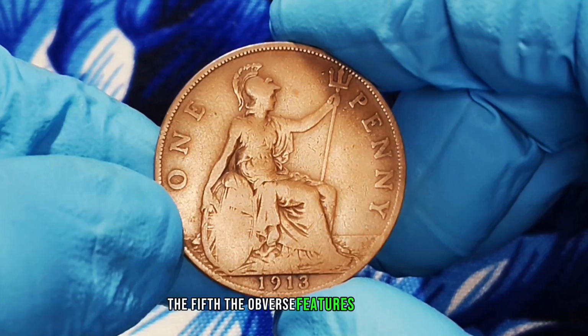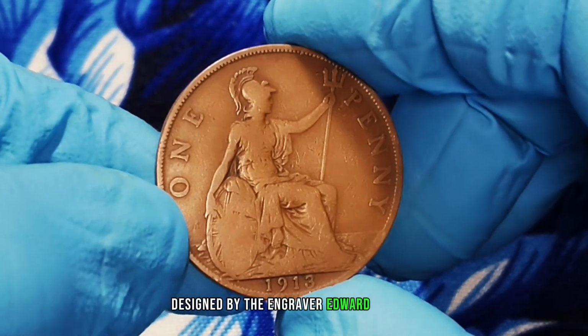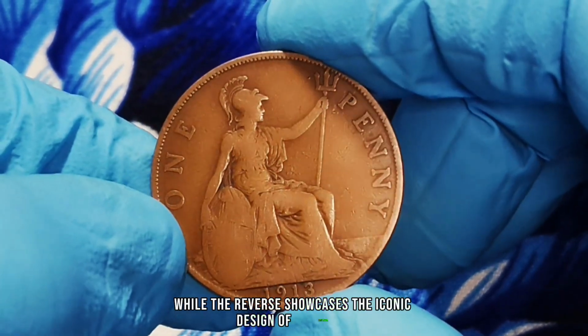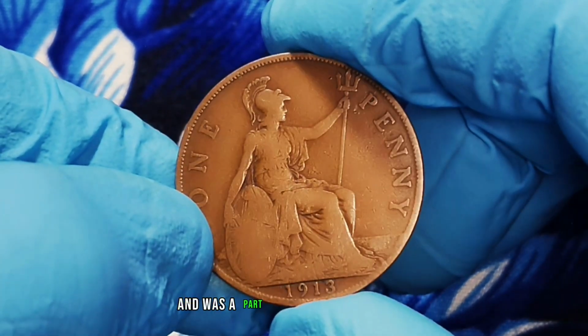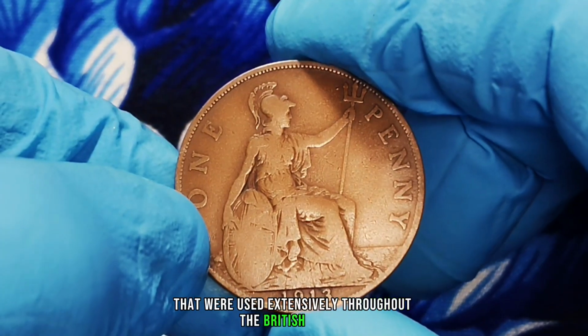The obverse features a portrait of King George V, designed by the engraver Edward Alfred Jones, while the reverse showcases the iconic design of Britannia, a symbol of British strength and resilience. The coin was struck in bronze and was a part of the larger series of penny coins that were used extensively throughout the British Empire.